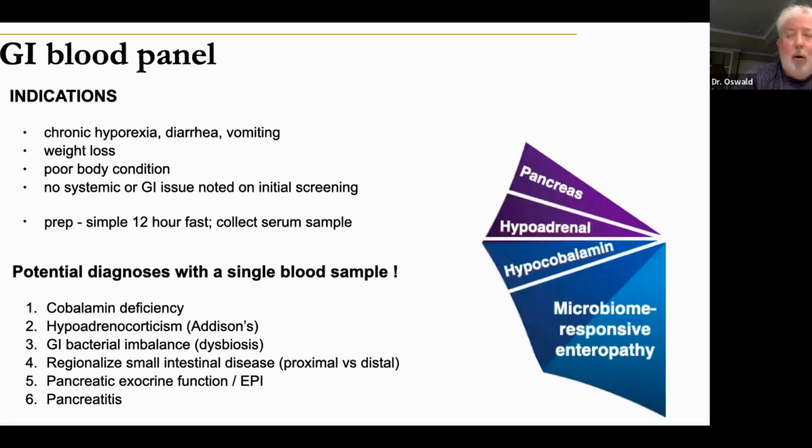Now, again, why are these important? Because with a single serum sample, if we run these 5 types of tests, look at the things we can diagnose. A big portion of that umbrella for chronic enteropathy. And we can think about things like cobalamin deficiency, Addison's disease, dysbiosis. We might be able to regionalize disease into the proximal intestine, which you'll see in a little bit, versus distal intestine. We can look at the pancreas specifically for its exocrine function and look for exocrine pancreatic insufficiency. And we can also look for pancreatitis. So a pretty powerful set of potential diagnostic rule-outs all can come from that simple blood test.